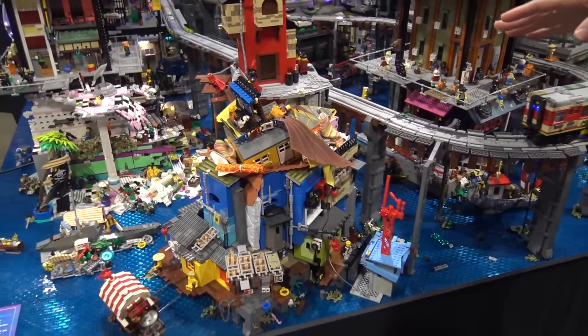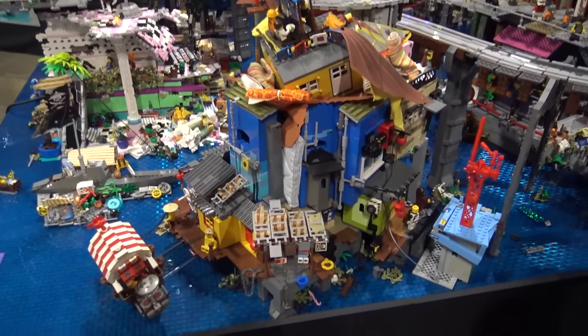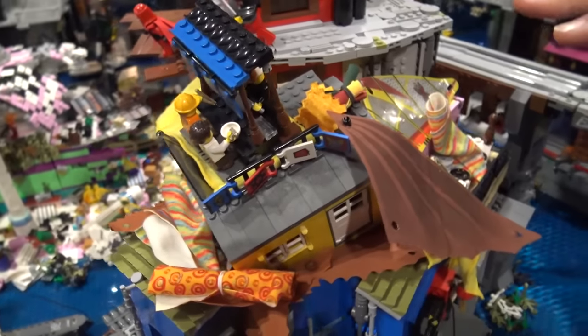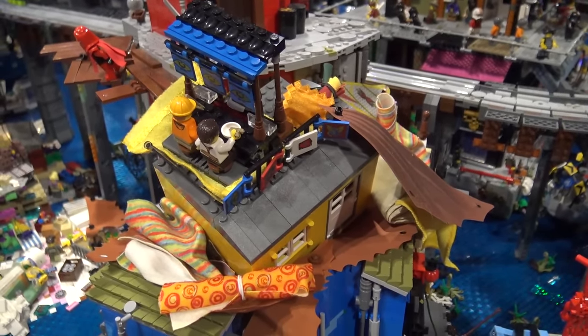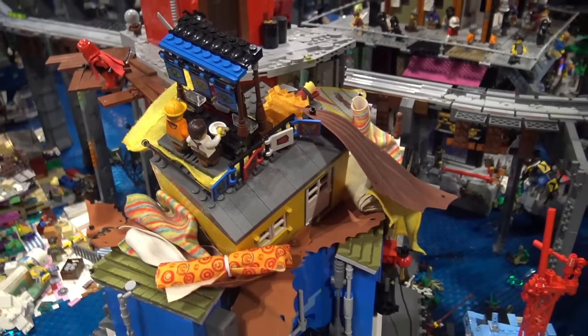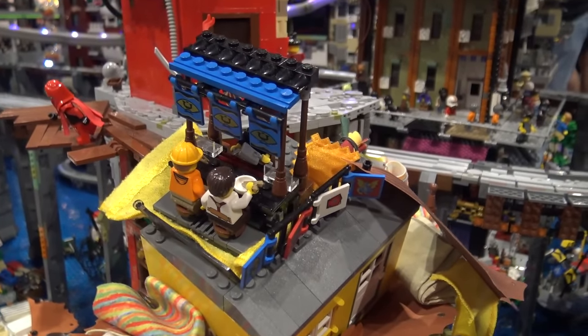My favorite part of this, honestly, is how we were running out of parts, Ben just took this yellow box right here, and put it on a bunch of cloth pieces and just let it ride. It just keeps sagging. It just keeps going deeper and deeper. And the best part about it is that this noodle shop is still open for business. They're still going. Those noodles are amazing. Best noodles in Old City.